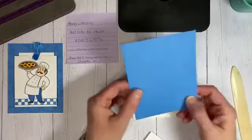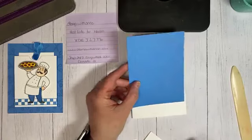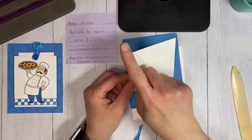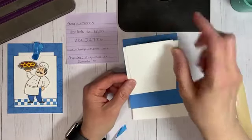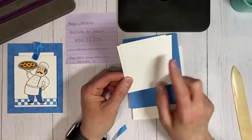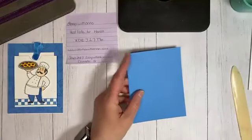Okay, so I have a piece of Azure Afternoon, and it is 4 1/4 by 5.5. I have a piece of white that's 3 1/4 by 4, and then I have another piece of white that is 2 3/4 by 4. We're going to set those aside for now, and I'm going to set this aside. This is the one I want to use.